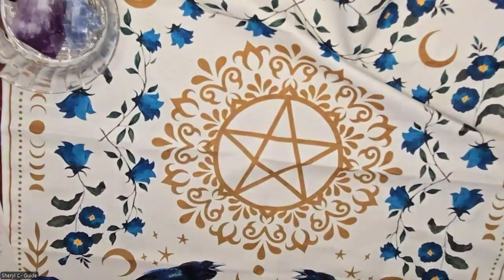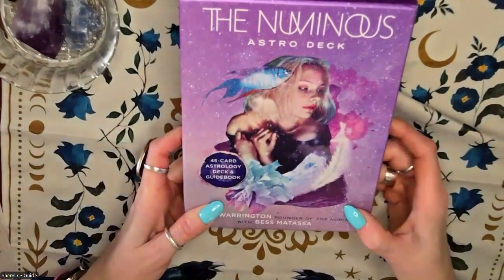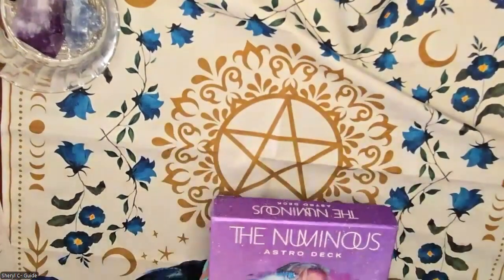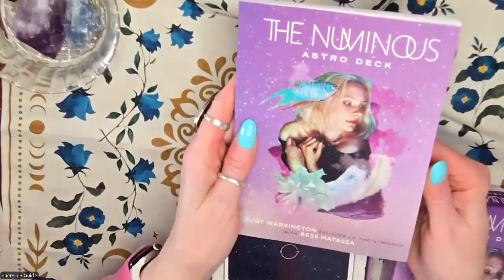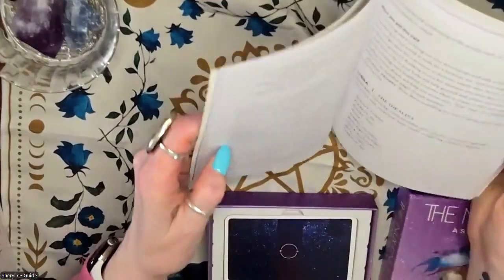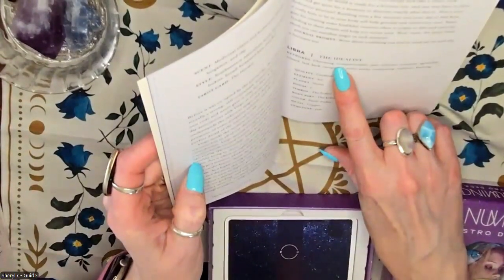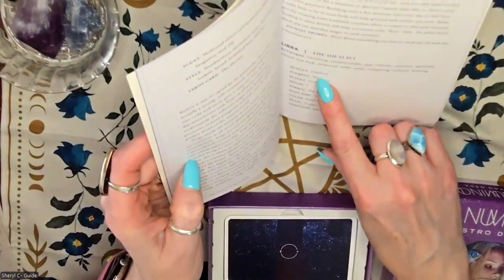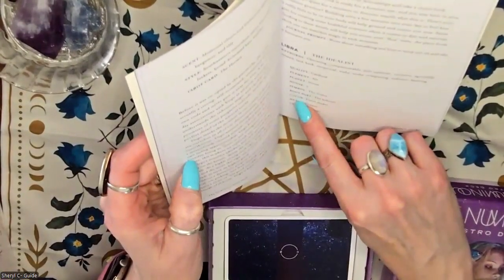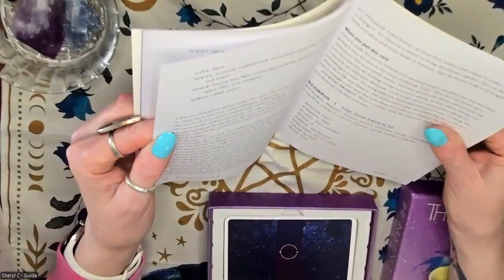Next, I got this one fairly recently, the Numinous Astro deck. So I have a few different astrology-based decks. This one, it's got a really good book in it that goes over the card, the sign with a main keyword, the idealist, and then other keywords: the quality, element, planet, house, symbol, body part, color, metal, and gemstone. What else? City, scent, style, and tarot card.